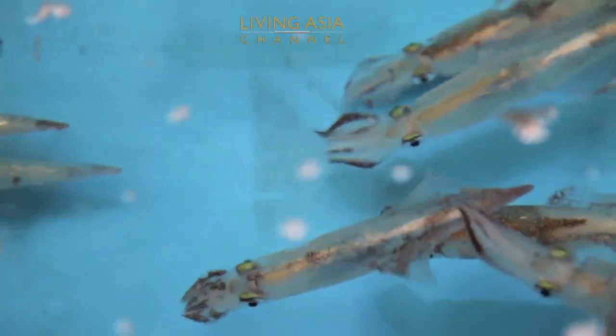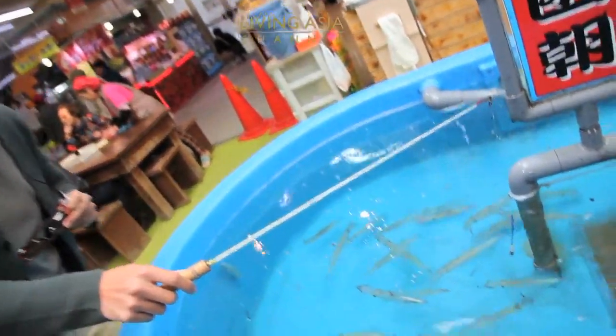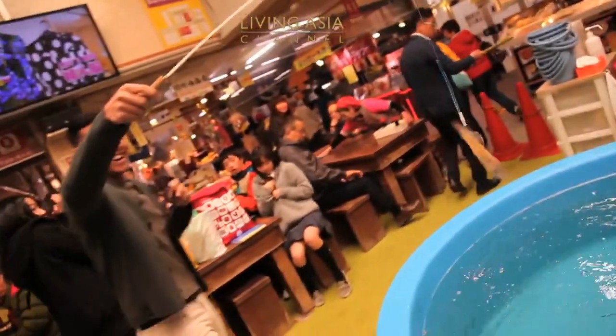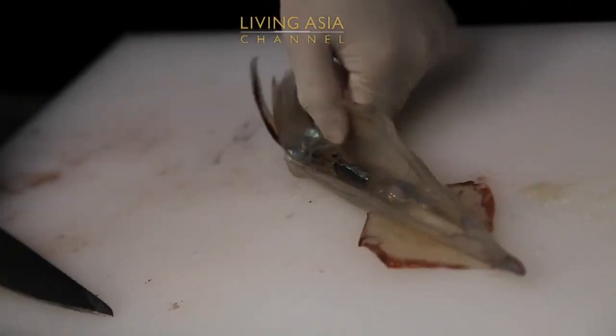If you didn't catch it the first time, the trick here is pretty simple. You just dip the rod and the line, and then you try your best to hook the fin of the squid, and then you pull up as fast as you can, like so. See that? So now that we've gotten our squid, he's actually gonna cut it up and make it into sashimi for me. Freshly caught sashimi. Oh my goodness, that's the head. It's moving.